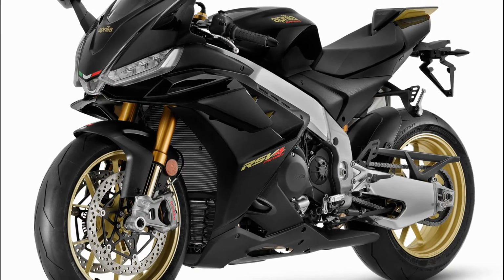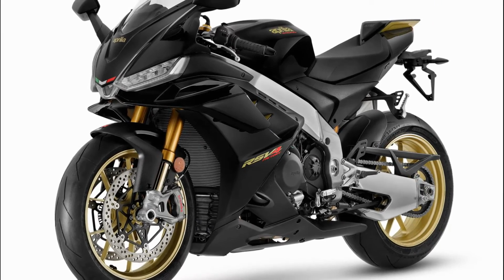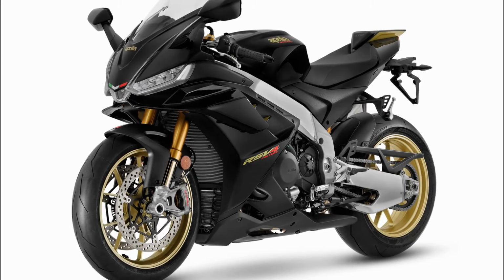$18,999, or $20,995 Canadian dollars. The 2022 Aprilia RSV4 Factory starts at $25,999, or $27,495 Canadian dollars.